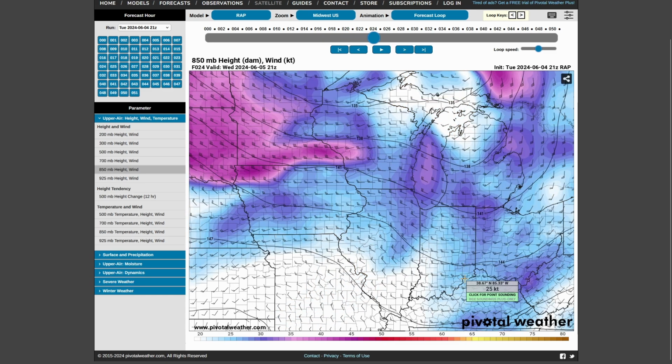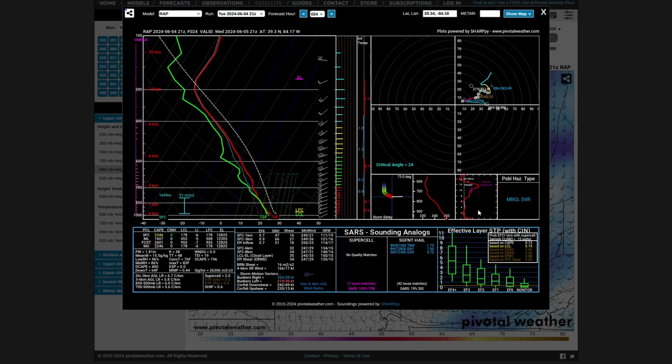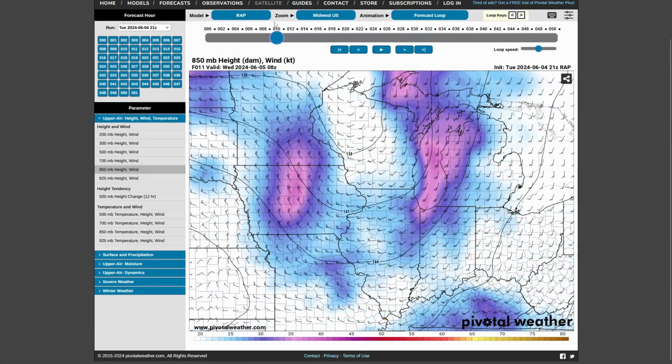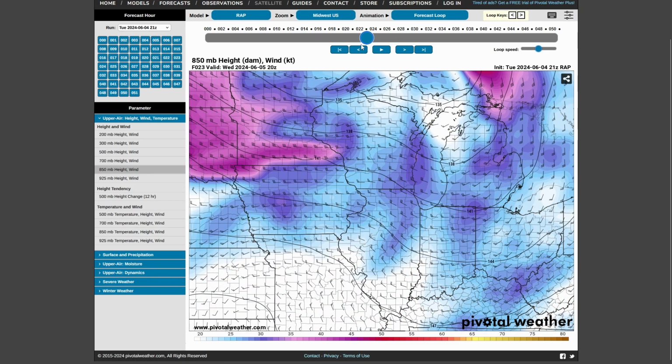afternoon and evening, you do have that little bit of a low level jet across Indiana, Ohio, and even West Virginia there. And we'll take a sounding here. Let's see, 27 knots of our low level winds, and as we were just talking about earlier, not really much of a curve right there, but still that little bit of a tornado risk with those storms. But just something to watch as you get into tomorrow evening, especially across Indiana and Ohio.